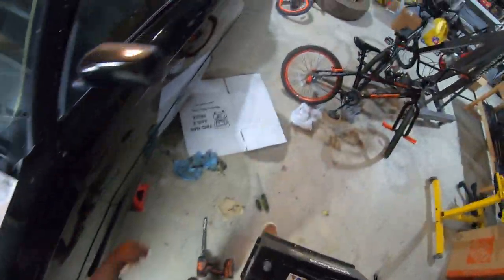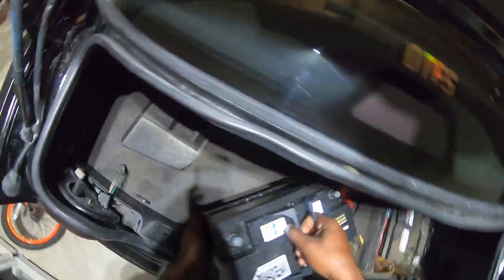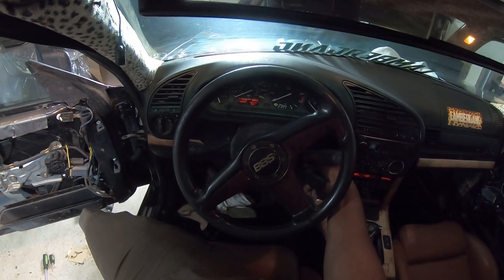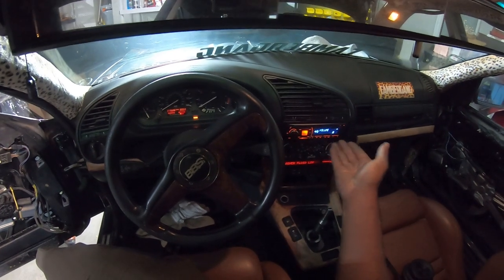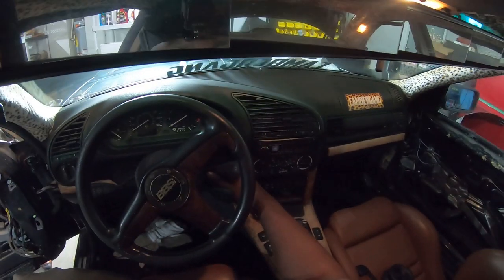I'm just worried this battery isn't charged either, because you know I barely drive that car too. At least it's a newer battery. There, that light's up on its own already. And I'll hook this up just in case. Come on, baby. Yo, what you doing, bro? Oh, shit. I just killed the battery?